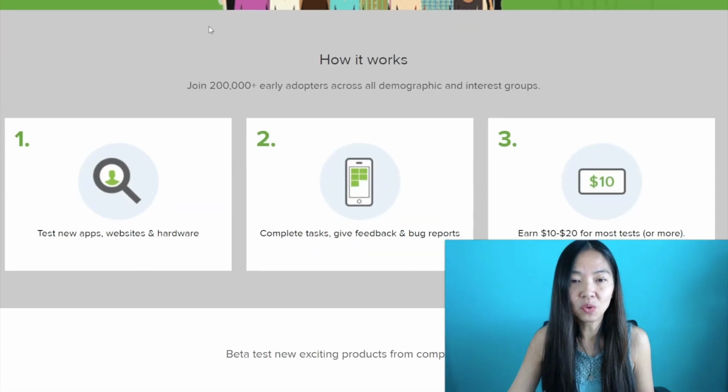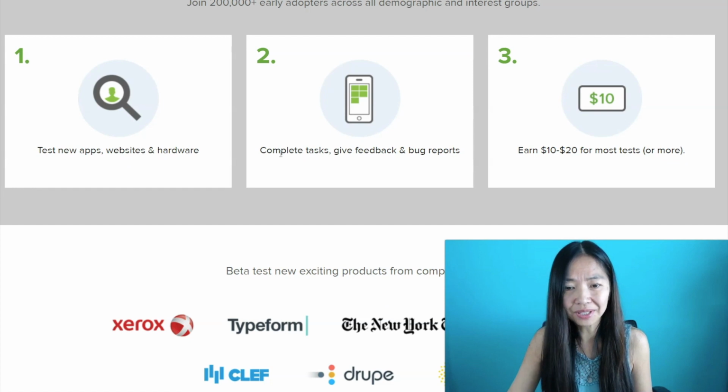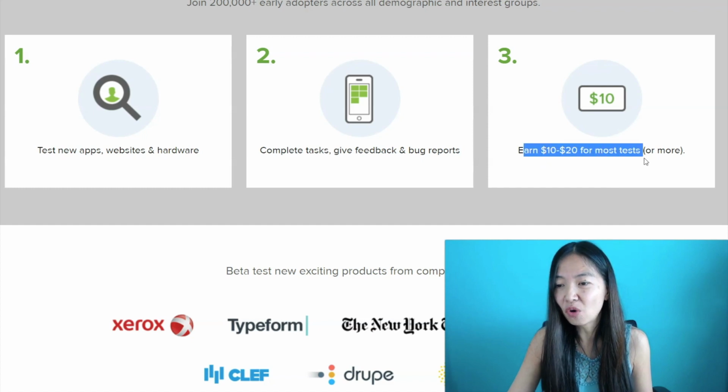So how this one works, they have about 200,000 people already registered to be testing on their site. And what you will be doing is testing new apps, websites, and hardware, completing tasks, giving feedback, and bug reports. You're going to earn $10 to $20 for most tests or more.